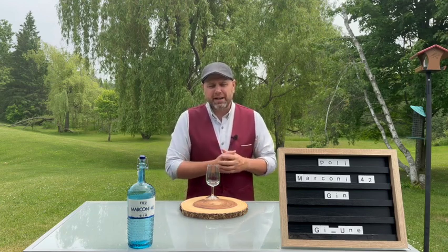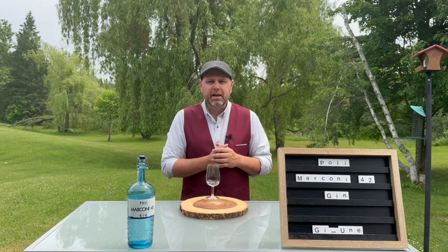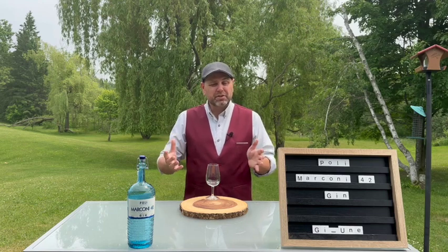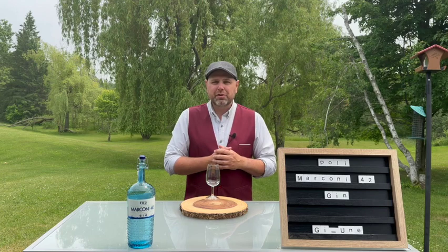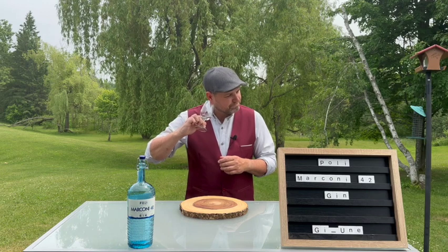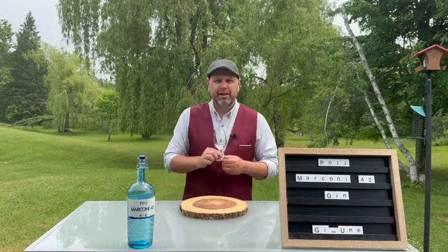Distilled to 42% alcohol by volume, hence the numbers 4 and 2 in the name, and meant to capture the essence of the Italian Mediterranean bush, it is indeed, folks, a unique gin. The Poli family also claim that if you hold it up to your ear, you can hear Italian crickets and cicadas. Well, I'm not getting that, but let's dive in to see what I do smell and taste.